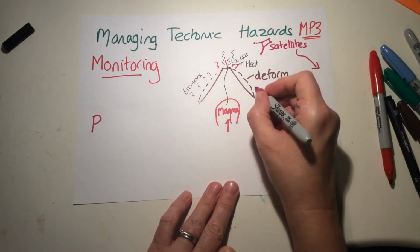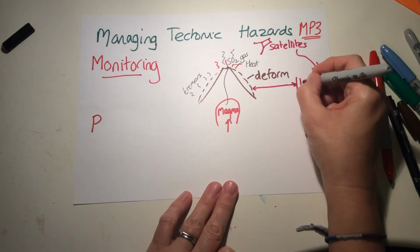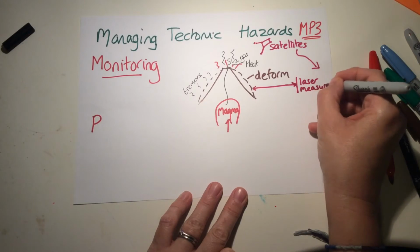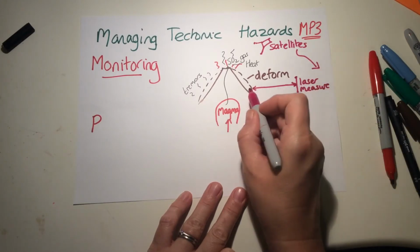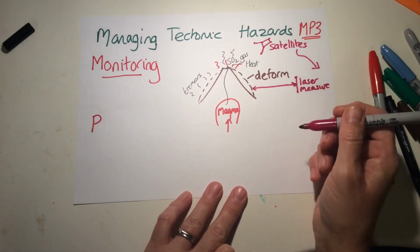You may have laser measuring devices. So these laser measure, which measures from a fixed point to the side of the volcano. And if that distance changes, you know that the side of the volcano is deforming.